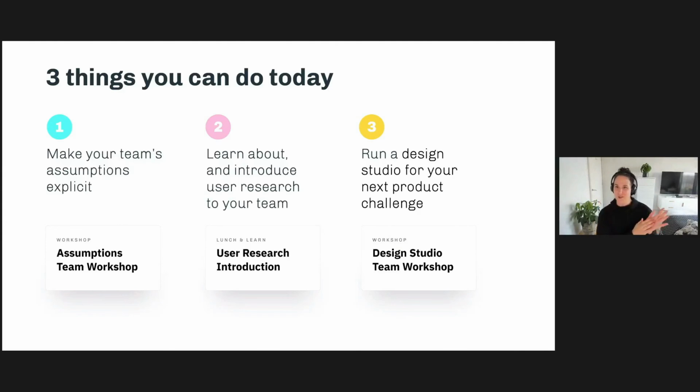And I've mentioned it before, the format, we call it a design studio. I'd encourage you, whenever you encounter your next product challenge, or maybe when you want to kick off your next feature, right? Get together with the whole team, run a sketching session, but anyone can lead that. You can be a little bit of a designer in that to really help your team do the best thinking.